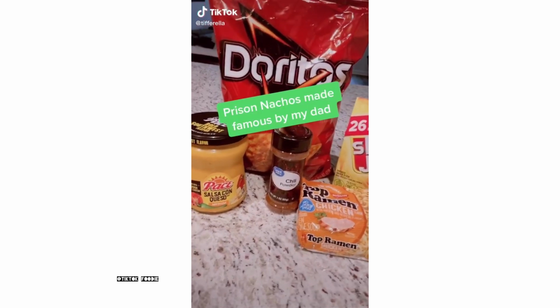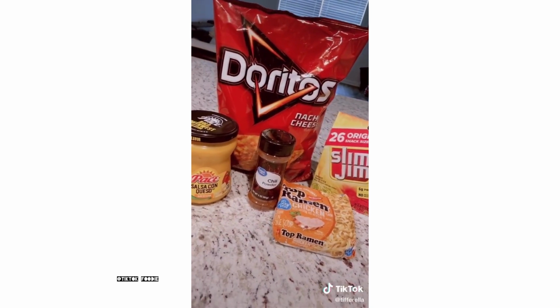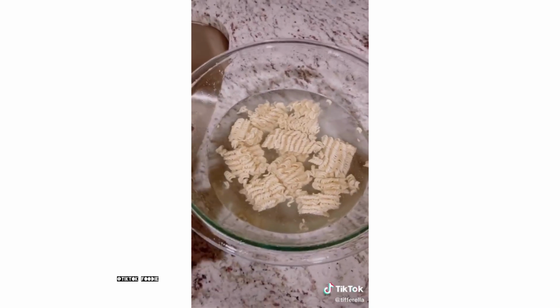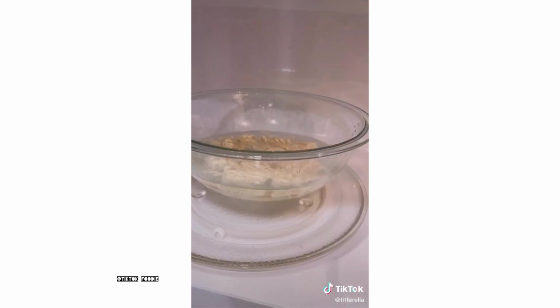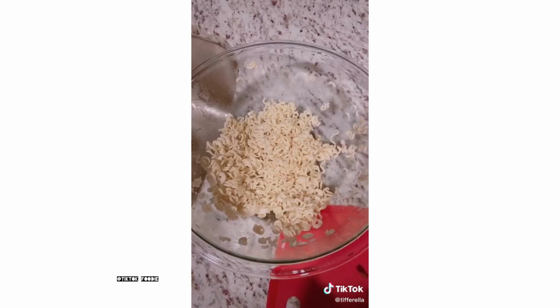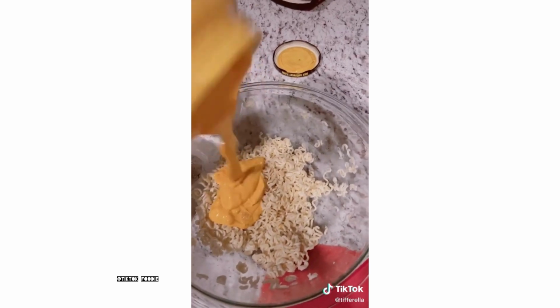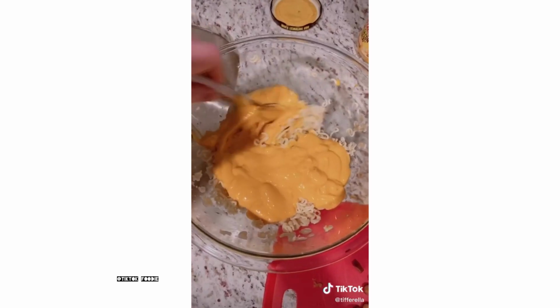These are going to be the easiest and tastiest nachos you've ever made with these 5 ingredients. First, you're going to prepare the ramen noodles as normal, just without the seasoning, and break it up into smaller pieces. I'm putting it in the microwave because I'm being lazy. While that's cooking, you're going to cut up some beef jerky. I did about 6 sticks. When that's done, you drain it and add the cheese. You're going to mix that together.